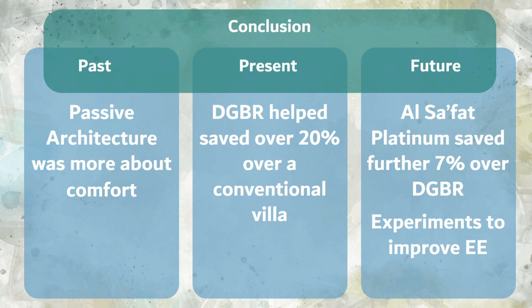More savings could be achieved, as in this particular case, the base case building, that is the building with DGBR, already had a solar photovoltaic plant. From the experimentations, we have established that there isn't a huge scope of improvement over the Al Safad Platinum case, specifically in the case of the villa under study. The reasons for low savings can be the clustered grouping of the villas in the sustainable city area or the overall compact footprint of the sustainable city villas. Both of these factors have been considered in the simulations.